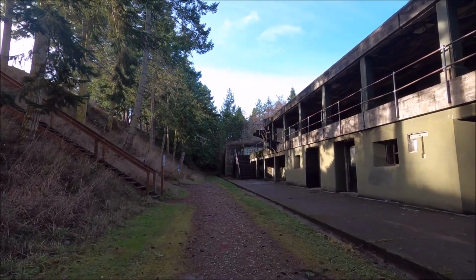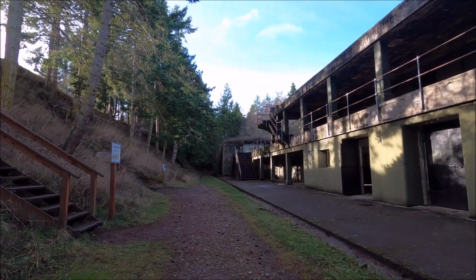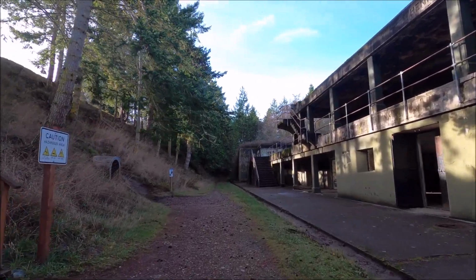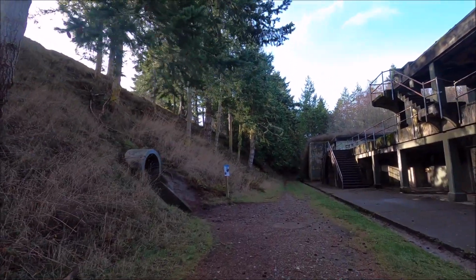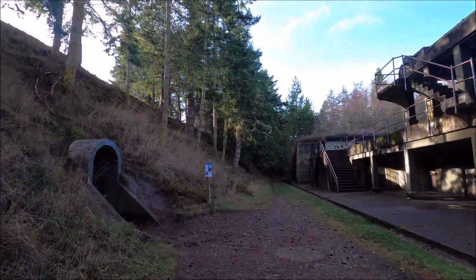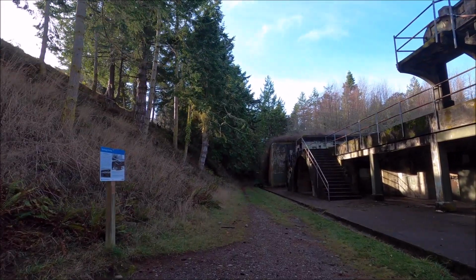Okay, I'm just trying to figure out how I'm going to get back out of here. So I think, let's see, where does this go? That goes up there to some fortified position. What's this here? Battery Benson.